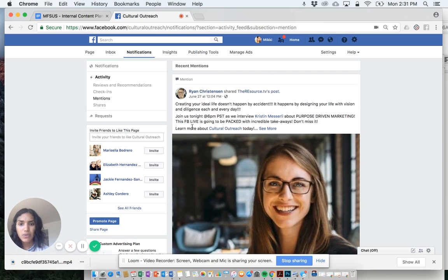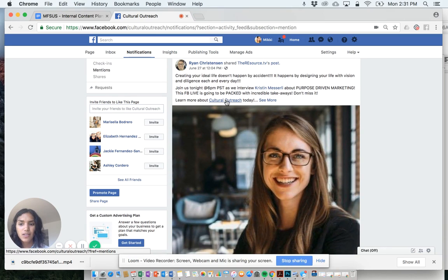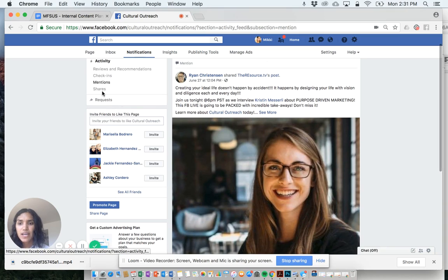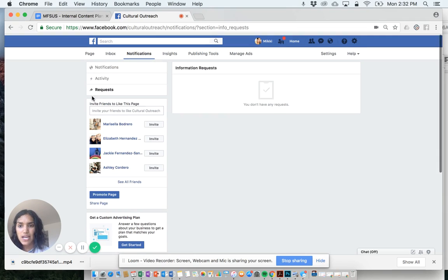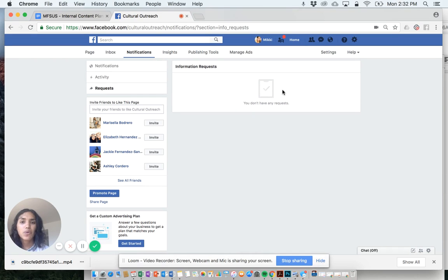As you can see here, we were mentioned in a post, with our name there. Then any shares. This is kind of cool because you can see if people are sharing your content. If you don't have any recent shares, that's okay, but the next time you post, go back and take a look and see if anyone shared it, whether it's an article, a video, or an infographic. Down here you will also receive requests, from anyone who requests information from you. It's a little different than your personal page, where those are friend requests; here, this would be a request for someone else to like your page.